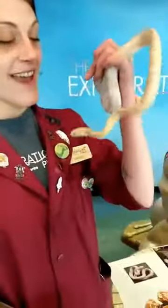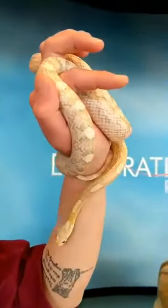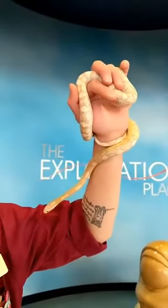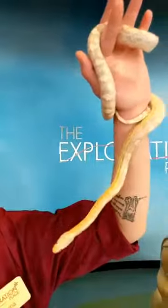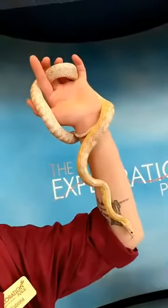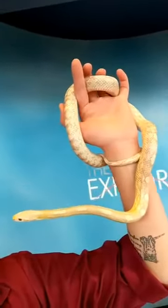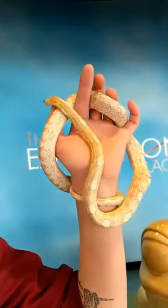Hey guys! So, this is our newest friend here at the Exploration Place. And his name is Zoe, but I think we'll probably be changing that. Now, why? He was purchased as a female, but the previous owners had some suspicions that that might not be true. And looking at him now, I can tell. This is the first time I've actually checked because I was trying to just give him some time to settle in since we've got him. But I definitely do not think that this is a female.